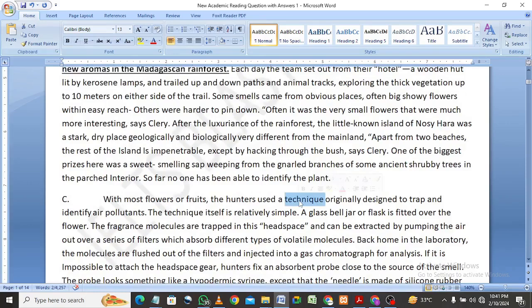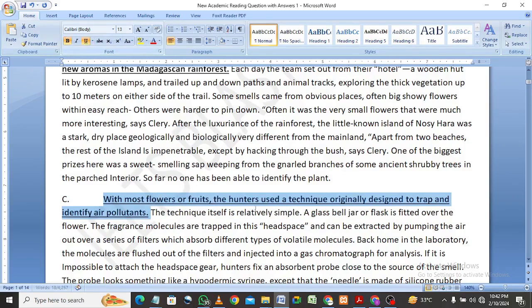Oh, I see technique here. Underline it. I've seen trap here. I will underline it. Okay, so let's read from here, and I've seen two keywords here. Let me see whether it relates to that particular statement.